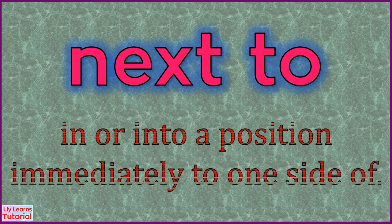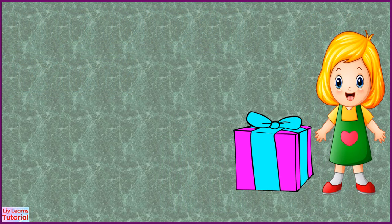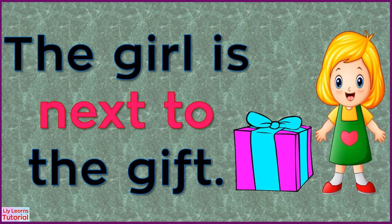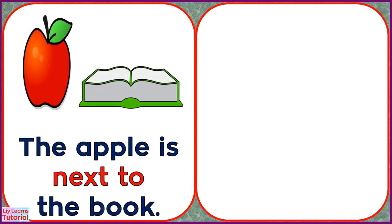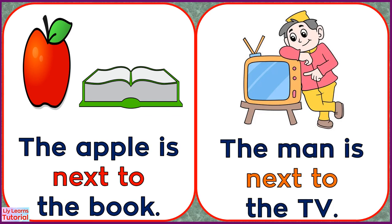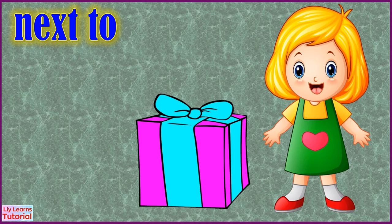Next to. It means in or into a position immediately to one side of, in other words, beside. Where is the girl located? The girl is next to the gift. Let's take some more examples. The apple is next to the book. The man is next to the TV. Next to.